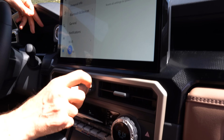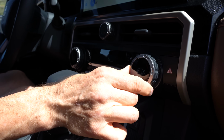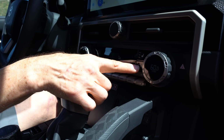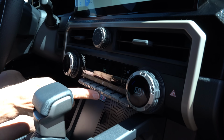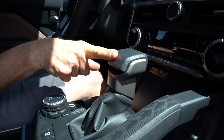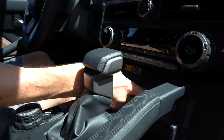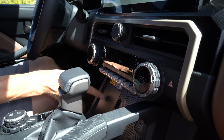Now, working your way down, a real deal volume knob. Look at the dual climate control. It's got the digital readouts. We have 3 stages of ventilated seats, 3 stages of heated seats, heated steering wheel, and I love the metal toggle switches. This is going to control your 8-speed automatic transmission, 2 USB-Cs, and a 12-volt, and wireless charging. So they got you covered there.